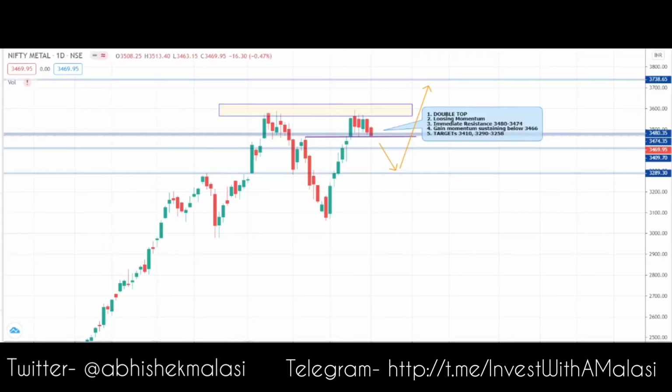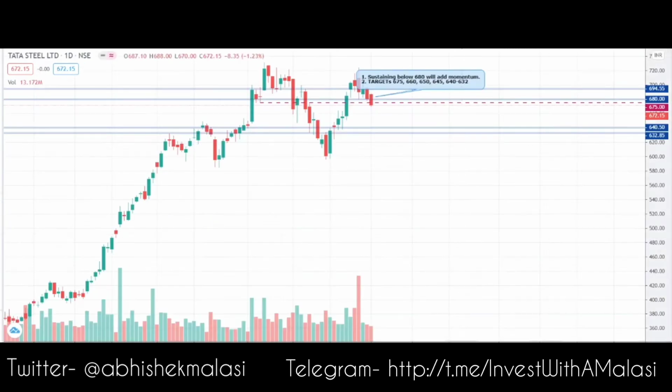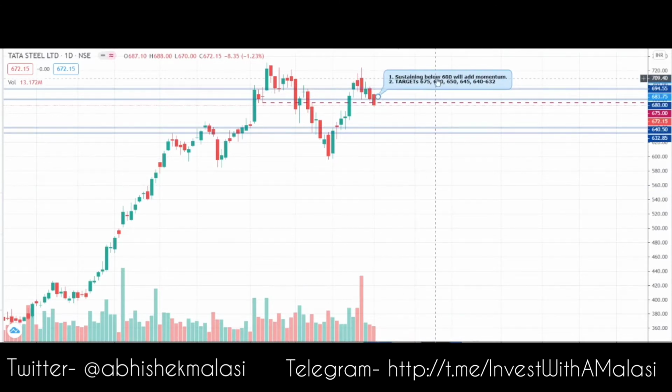So let me move on to Tata Steel first. During the market, I only spoke about Tata Steel. I said that 680 is the resistance zone, and sustaining below it, it will fall more. And that is what happened. It was trading somewhere around 679 levels at that point in time, and it closed around 672, right? So going forward as well, I feel it can move towards this zone, 640 632 levels, and then move up. So one can look to enter at Tata Steel as per the levels mentioned.